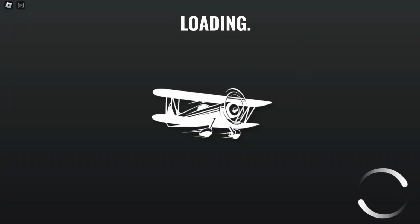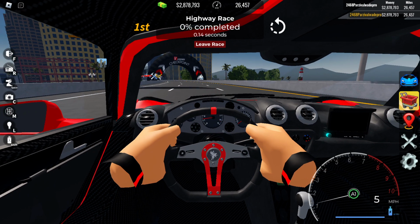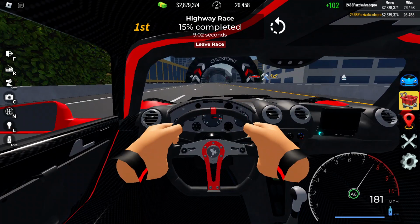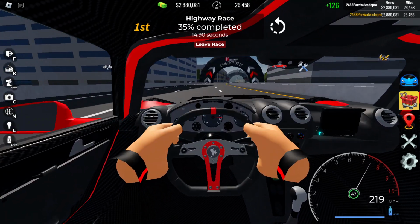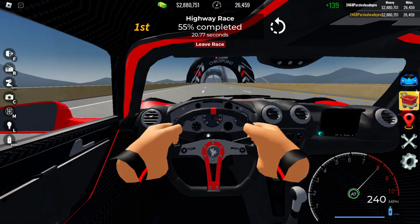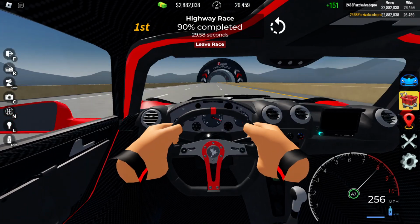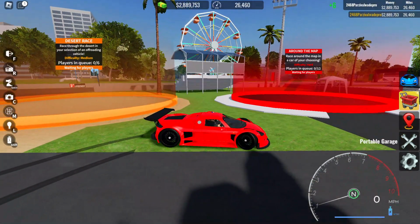Here's the interior, I forgot to show you guys. So here's an interior POV for you guys. I'm gonna give boost for a head start for the car. The top speed, it was saying I think 245 miles per hour without boost, and with boost it's going 263 miles per hour. Okay, it completed in 31.86 seconds.